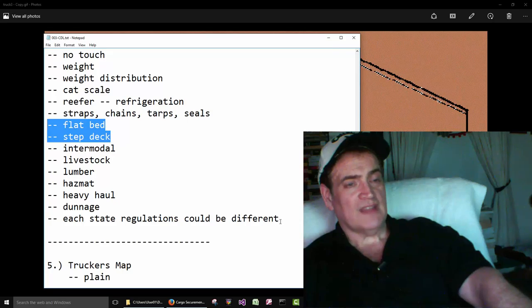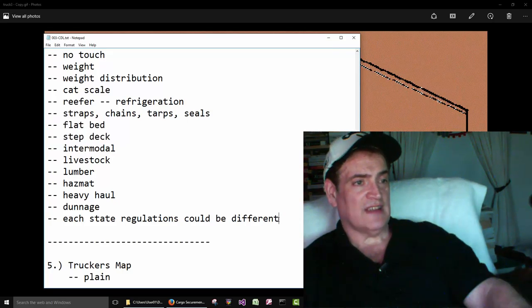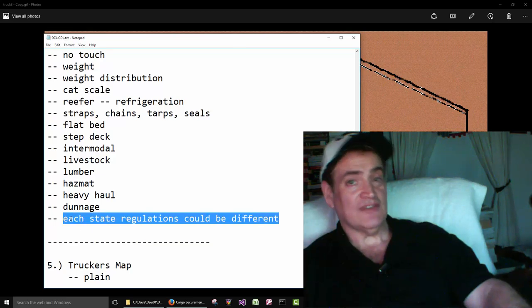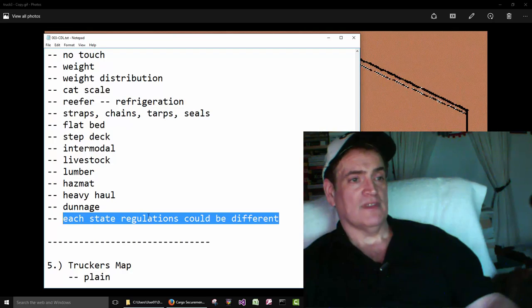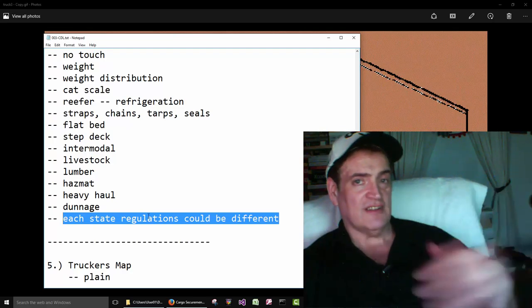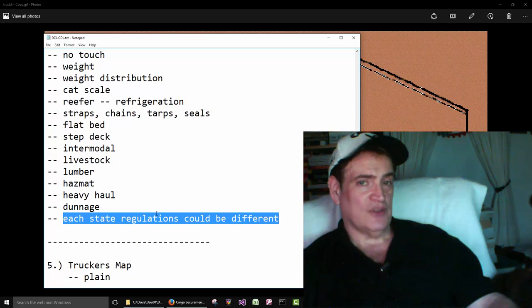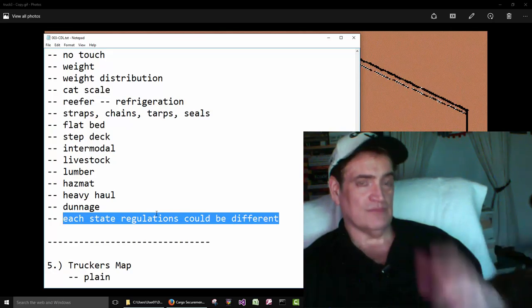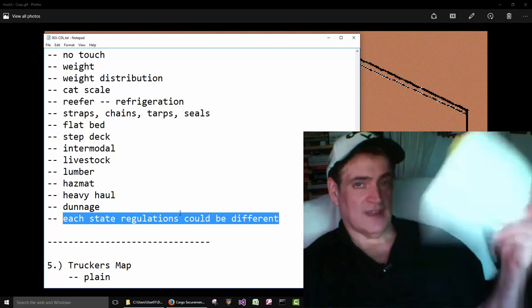And then just by watching videos on YouTube, I've seen that each state can be different, going from one state to the next. Small little changes here and there, you end up getting a ticket. So those are things that your company should know about as you travel across the country. But really, you're still responsible. If you don't get it right, you're the one getting the ticket. So that's why it's nice to know what's going on.